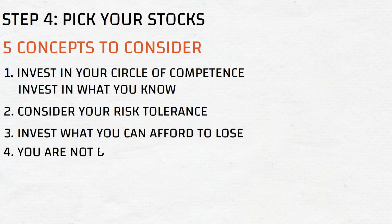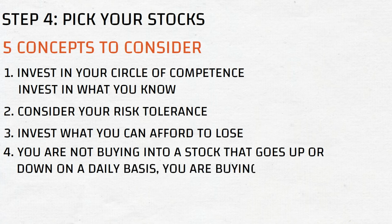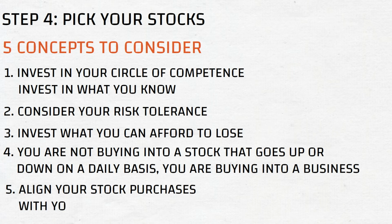Number 4. You are not buying into a stock that goes up or down on a daily basis. You are buying into a business. And number 5. Align your stock purchases with your investment objectives. When you first start, investing can be nerve-wracking. No one wants to make the wrong decision. But considering these 5 concepts will help give you more confidence in your investments.